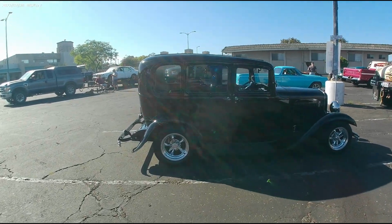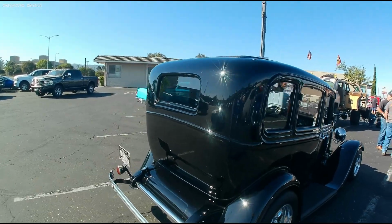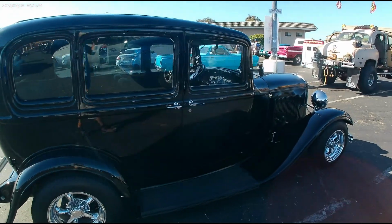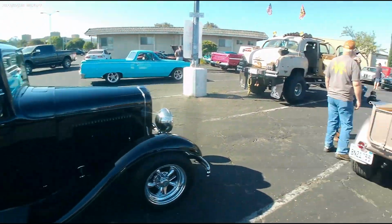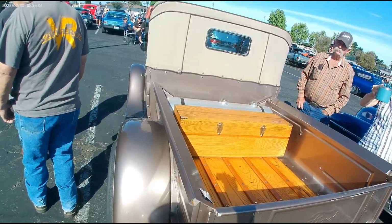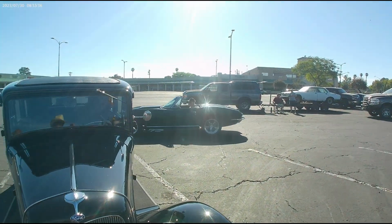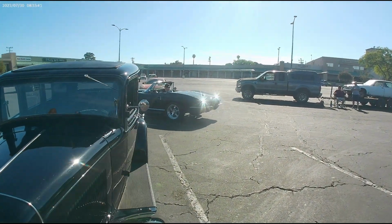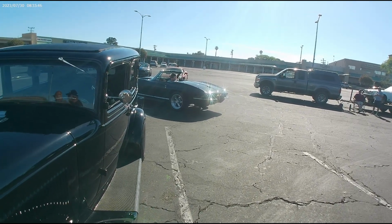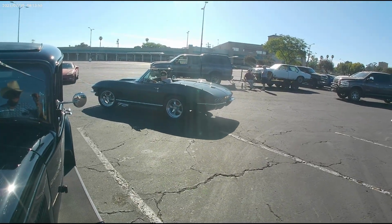What else we got over here? Nice ride. I like it. 1932. Creeping up on 100 years old. Check out the Ford pickup truck. Love what they've done with the bed. Looking good. Another Vette rumbling on in. Sounding good too. Cruising machine. I like it. Sounding good.